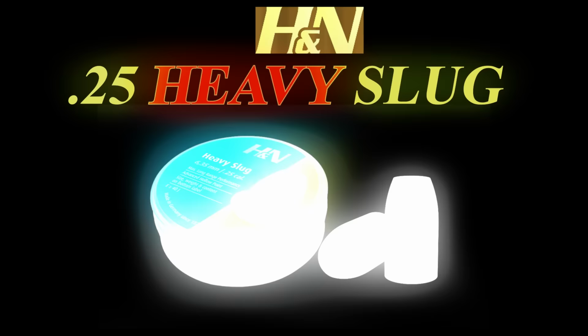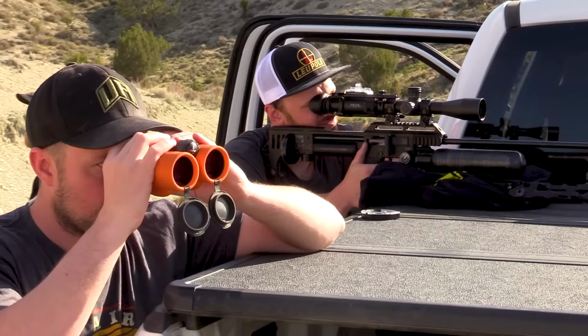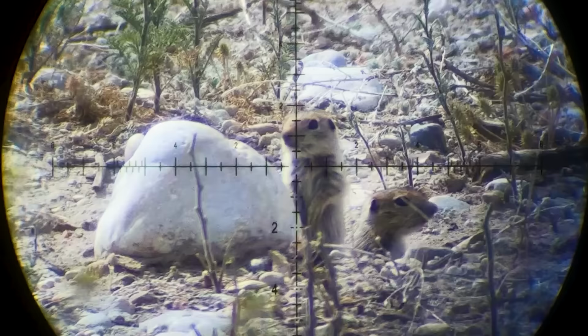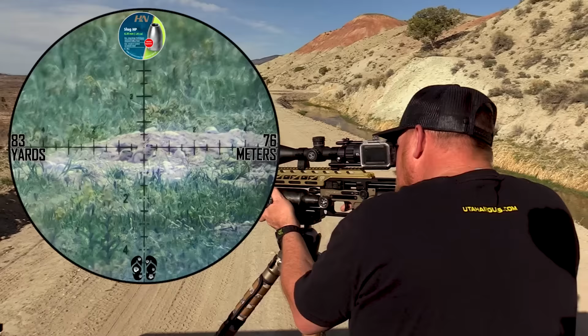heavy slugs. I hooked up with Team Legend from Utah Airguns to put the new H&N 25 cal heavy slugs to work. We headed out to a farmer in need to take care of a big ground squirrel problem that's causing major damage to his crops. Geared up with the right guns and ammo, it was time to let the lead fly.